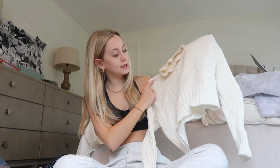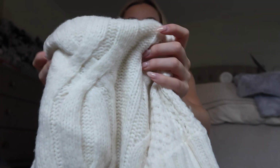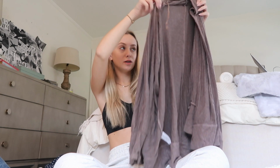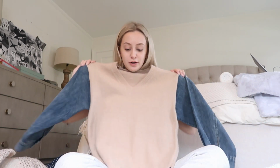I have this really long black sweater, super comfy. This white cream turtleneck sweater. It's in this really comfy sweater material. A purpley brown cardigan sweater. This sweater that is super unique, it's from Vici, which is actually a really nice little online boutique, but I just don't really see me ever wearing it, and I have never worn it.